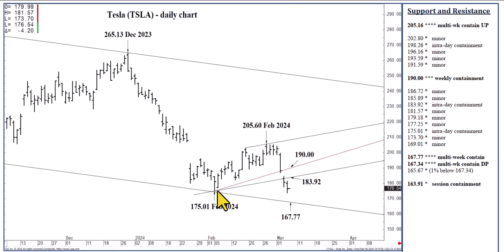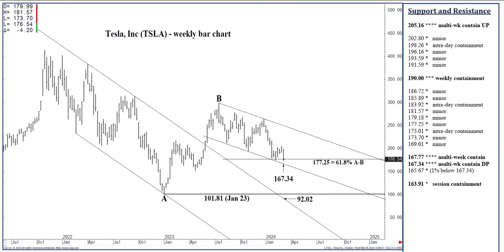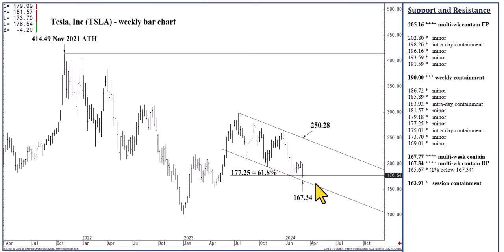On the way down, we do have 175.01, able to contain intraday weakness. If we break or open today below 175.01, yes, our objective at 167.77 is in reach. And that on the weekly chart, once again, is at 167.34. Now, I need to mention this, 167.34, I use the 1% zone a lot.